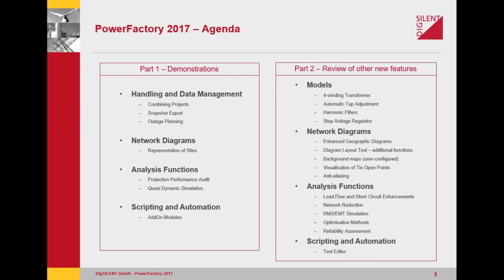Good morning, good afternoon everyone. In the first part of this webinar, I will present a number of the new features via demonstrations in PowerFactory. And in the second part, we'll give a high-level overview of other features which we think will be of interest.